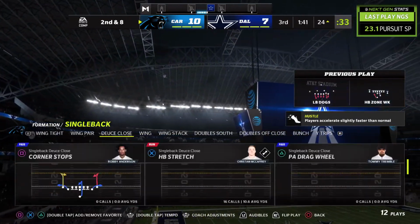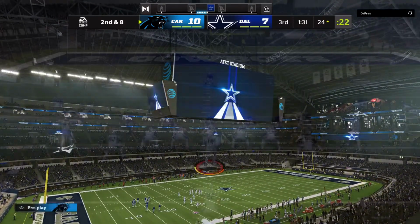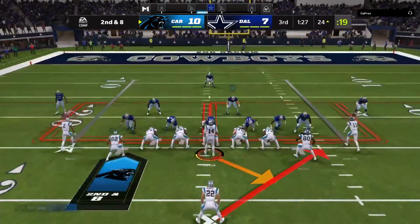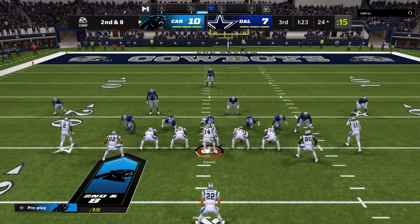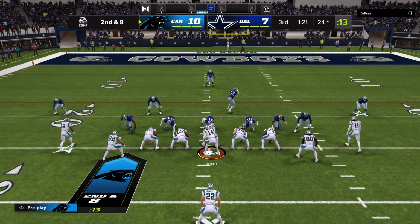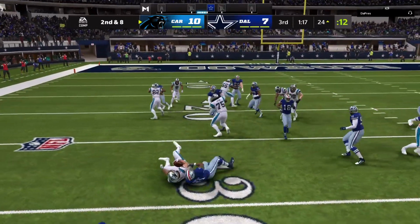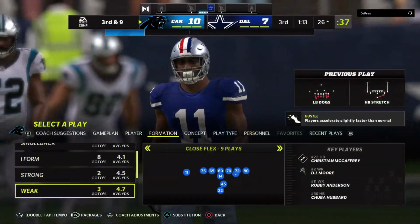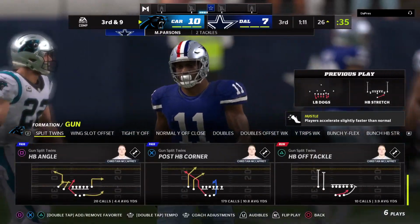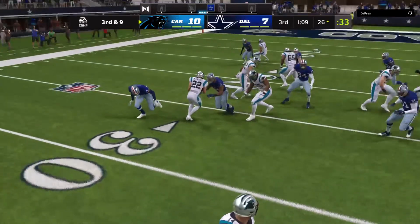Jaron Kearse in on the tackle. The last run good for 2. Here's 2nd and 8. They stay on the ground. McCaffrey again. And this has been a familiar sight all afternoon as they stop him behind the line. It'll be a loss of a couple on the play, so now third down coming up.